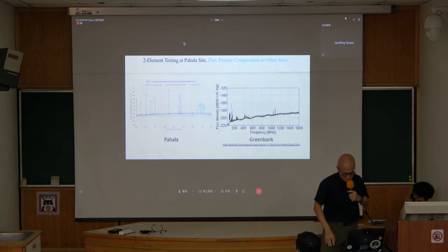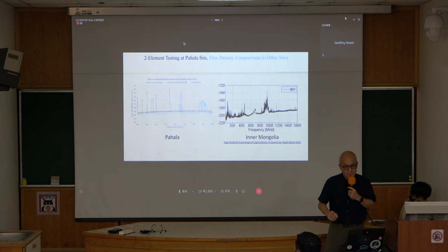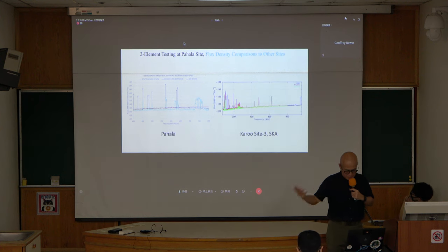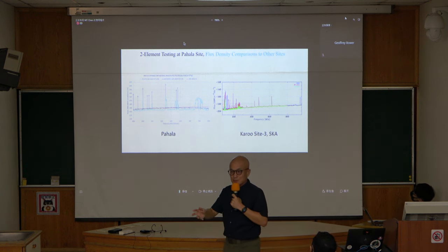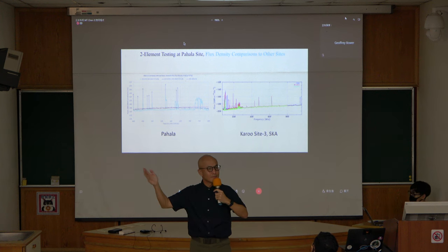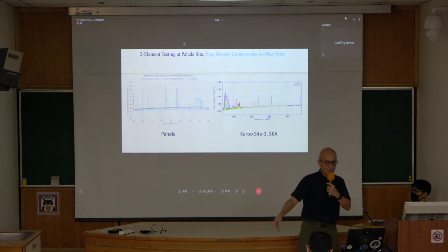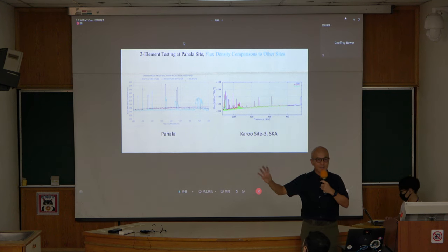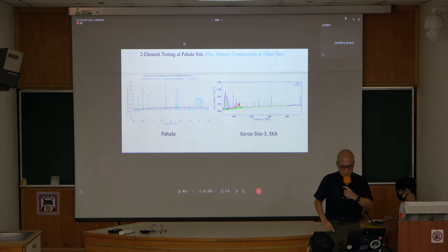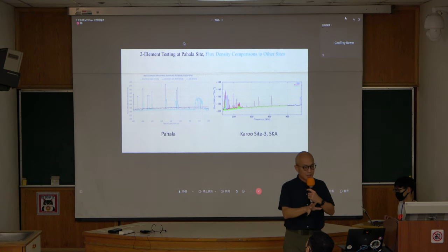We also compared that to Inner Mongolia. Inner Mongolia, I think we are probably better than them. But compared to SKA, it's hard to compare. I'm not sure if you are familiar with SKA, the Square Kilometre Array, which is out in the middle of nowhere in Western Australia or South Africa. They are very, very quiet because there are no human beings there, only animals. So the conclusion is that we have a pretty decent site in Hawaii. It's suitable for doing FRB and also this low frequency work.